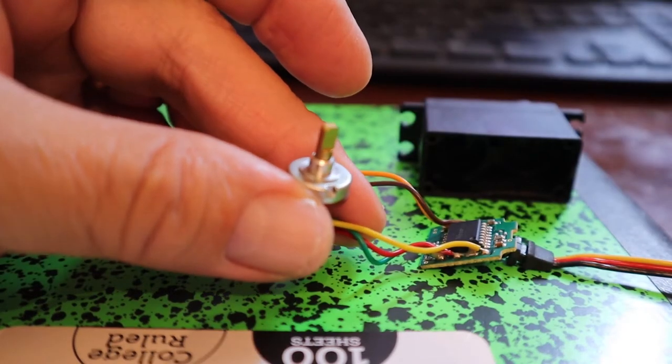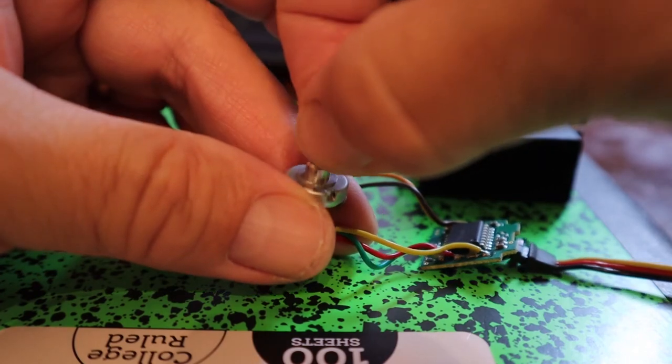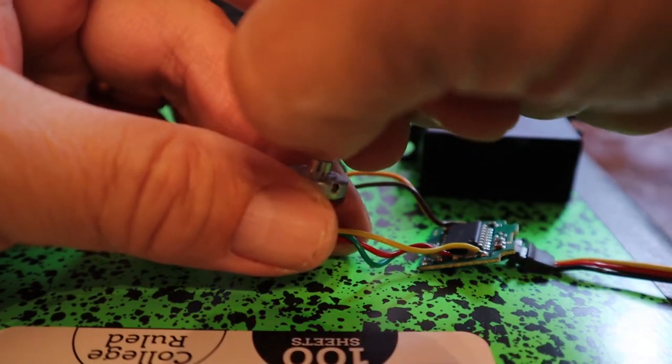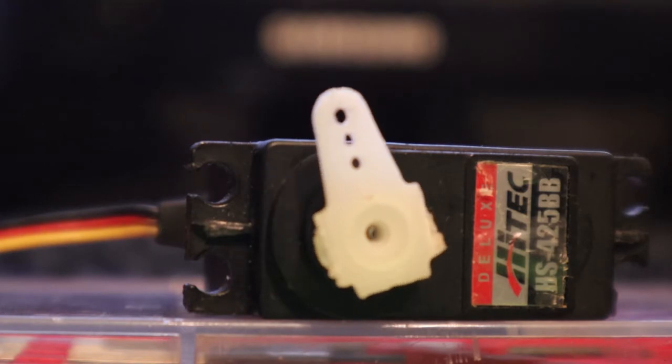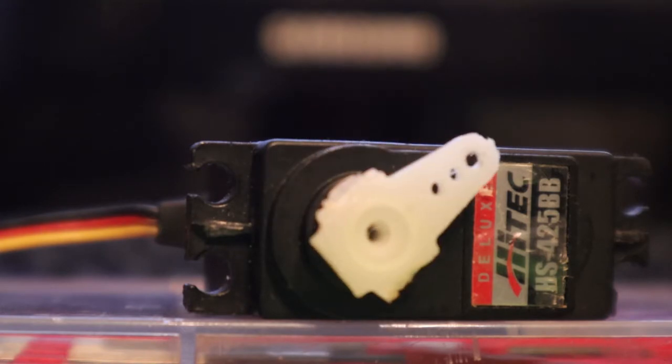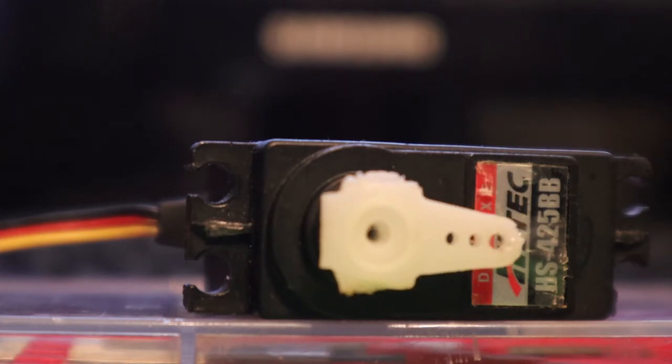Attached to the potentiometer is a small gear at the top. This is attached to an arm or wheel on the servo. So let's say I start at 0 degrees, which is a pulse width at low voltage for a long time, and I'm currently at 180 degrees. And I want to be at 90 degrees.